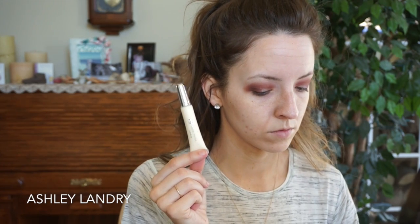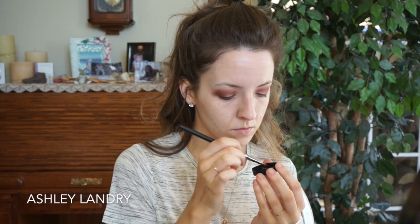Then going in with my e.l.f. glitter glue, I'm going to put that down, and I'm going to take this loose shimmer by Sigma. It's called Ambrosia. I'm going to take my MAC 242 brush, so taking my glitter glue, patting that on the lid, and then going in with that Sigma loose shimmer, I'm going to pat that right all over the lid. And as you can see, it's a really beautiful pinky shimmer. It's so beautiful. So I'm just going to apply that all over the lid, making sure you get that in the inner corner, and then I'll be doing the same thing on the other eye.